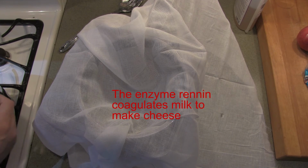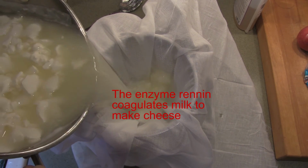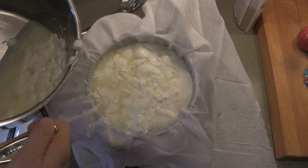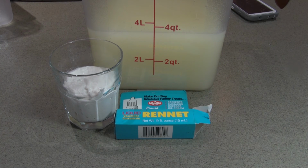Alright, now let's take a good look at what the enzyme Rennet did with that milk. With the help of the enzyme Rennet, we turned a gallon of milk into almost a gallon of whey and a small 2/3 of a cup or 3/4 of a cup of very fresh mozzarella cheese.